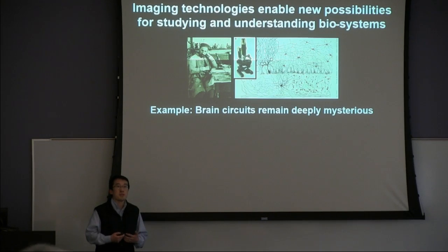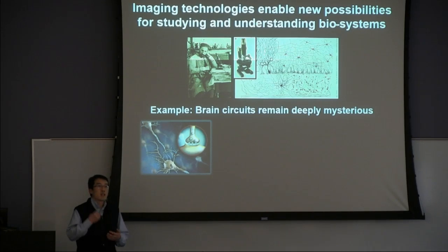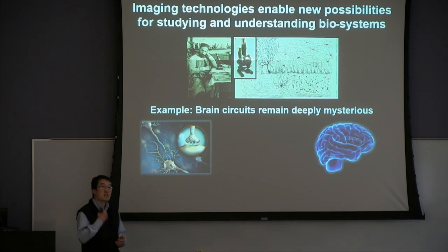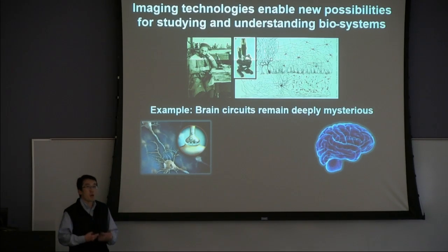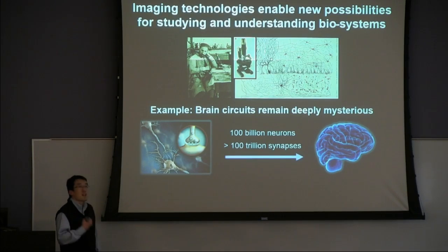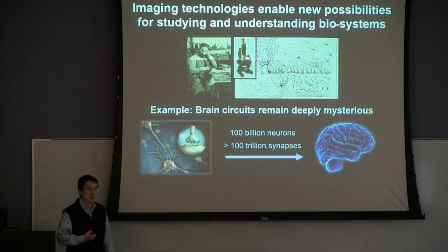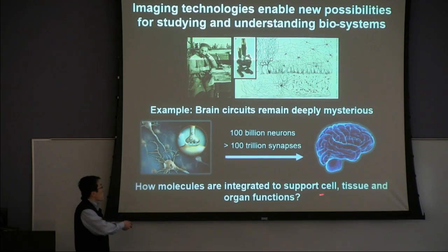And this is mainly due to the lack of technologies, which really causes a knowledge gap. We can now study individual genes, molecular synapses, or neurons at very high resolution, or the whole brain with relatively low resolution. But the challenge remains what lies in between. For a human brain, there are about 100 billion neurons and more than 100 trillion synapses. So how these molecules are integrated to support cell, tissue, and organ functions is still unknown.